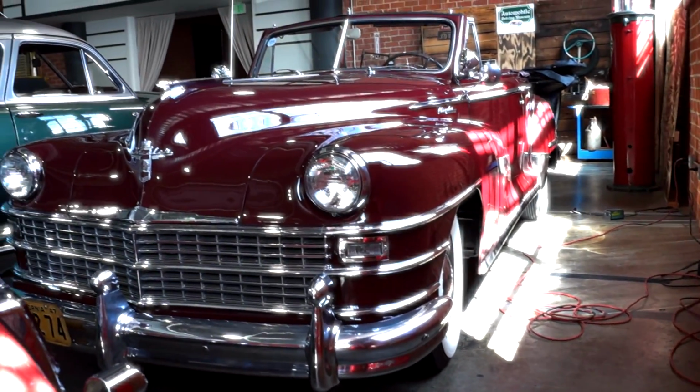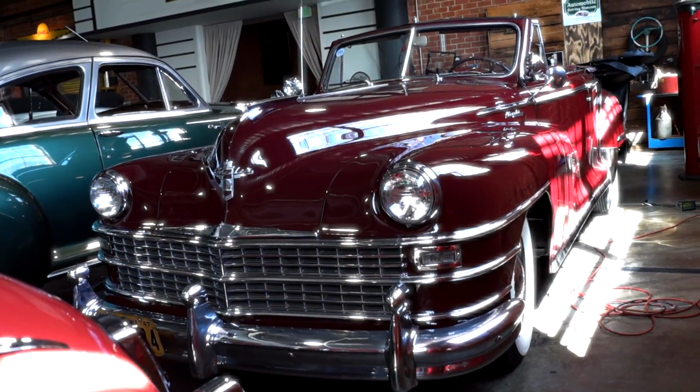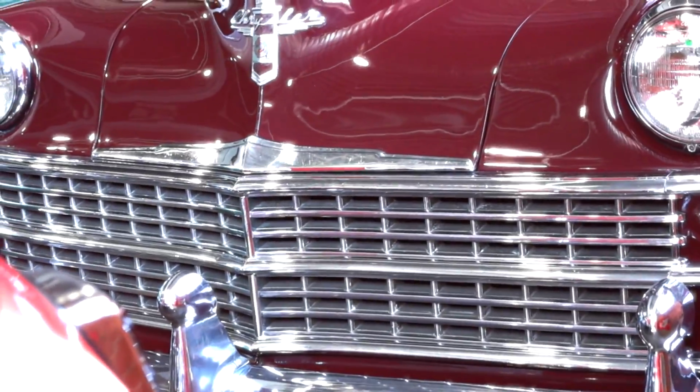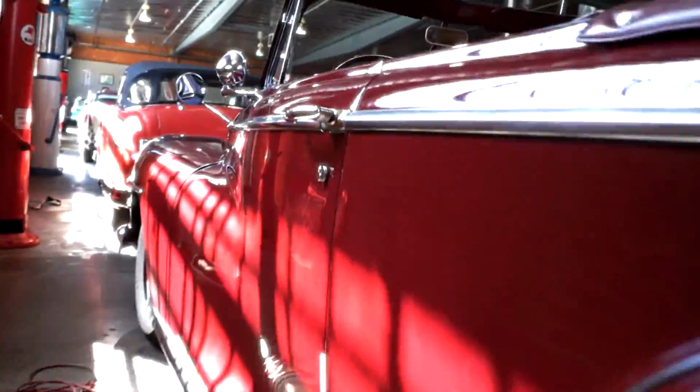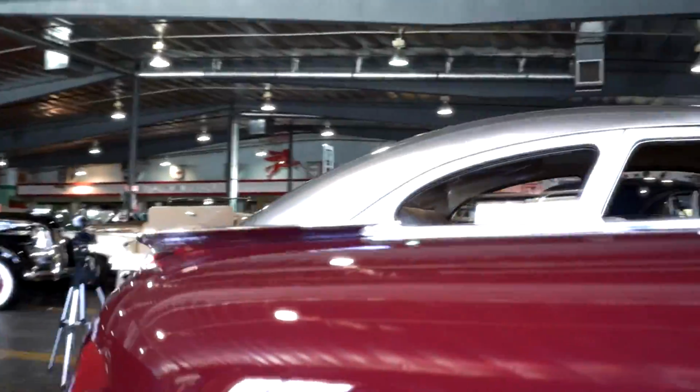Now, if you look at the styling cues in this 47 Chrysler, you see some of the same things I mentioned with the 41 Cadillac. You see the fenders coming up, the hood going down, and you see the disappearance of the vertical grille. Those tendencies will be refined a little later when we take a ride in our 46 Studebaker, which was one of the first truly post-war designs.